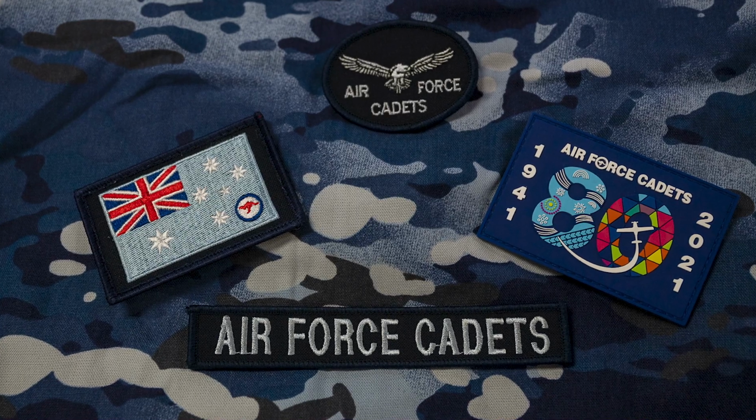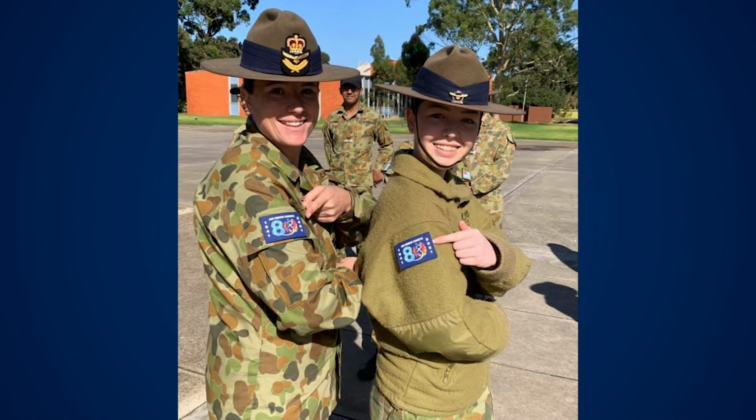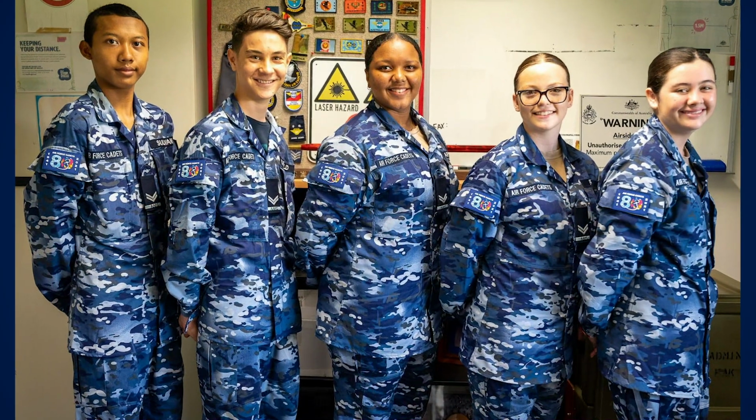It was a once in a lifetime opportunity, and not many people can say that they created a patch that thousands of cadets and staff would wear.